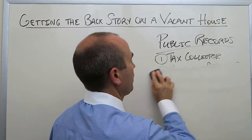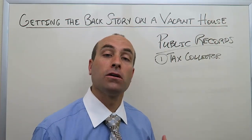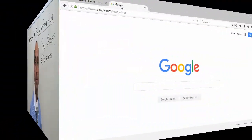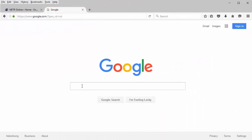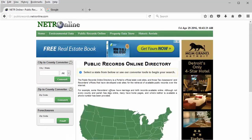All right, so the first one, tax collector. We're going to take you inside and show you what a tax collector website looks like. There are 2 ways to track down or find the tax collector website for your jurisdiction. The first is Google, and that will work just fine. But the problem is it's not always called the tax collector. So the best way to get access to this information is to go to a data aggregator like netronline.com and then go here to Public Records Online. And then you can choose your state.